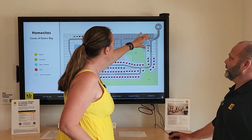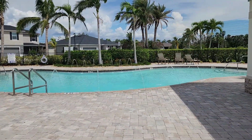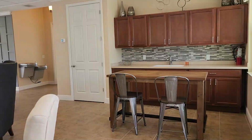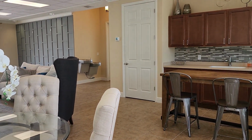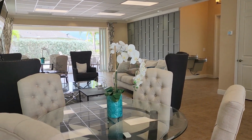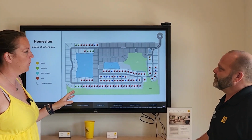Oh, I can't move this one, huh? It's not going to move. That's okay. Over here is the pool, and we've got a pool and a clubhouse, right? Correct. And those are already functioning. Those are all built out and ready to go. And then we've got wetlands and walking path. There's plenty of walkable space nearby. Yes, there is. But the big thing is the pool and the clubhouse.